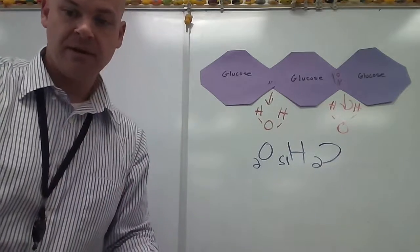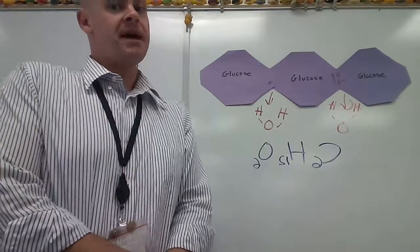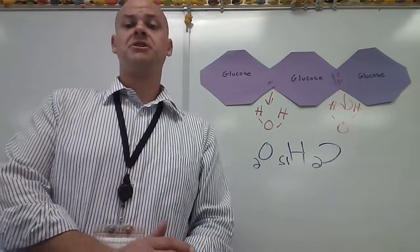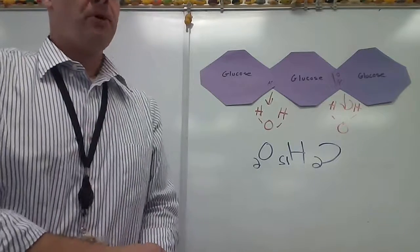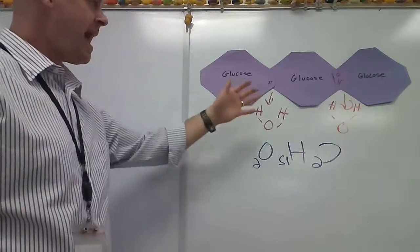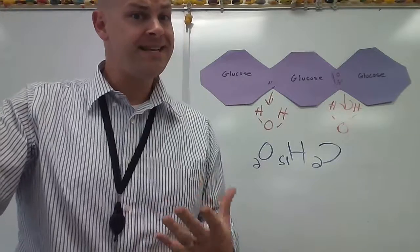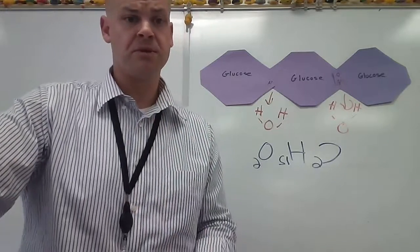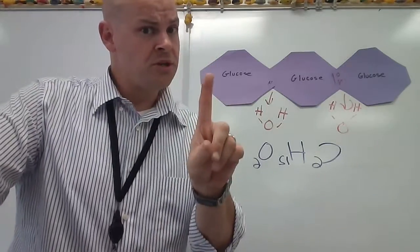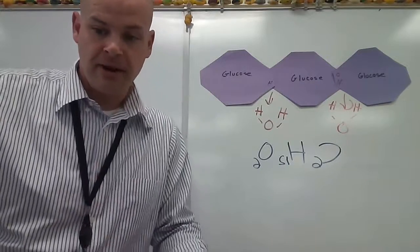So the basics here, as far as your macromolecule comparison chart is concerned: your monomer is a saccharide. Your polymer is a polysaccharide. The elements involved are carbon, hydrogen, and oxygen. An example of this, if this was a plant, would be starch. If this was an animal, it would be glycogen. Sucrose is an example of a disaccharide, two sugar molecules put together. Glucose is a monosaccharide, or one sugar all by itself. Starch is an example of a polysaccharide.